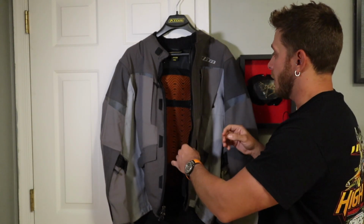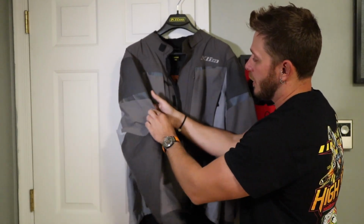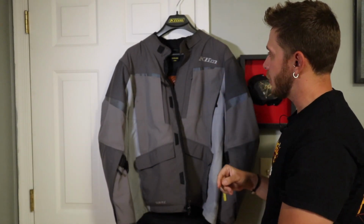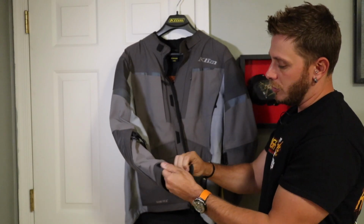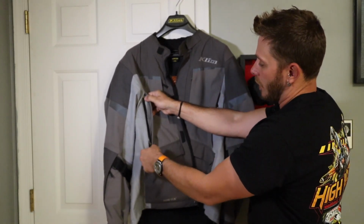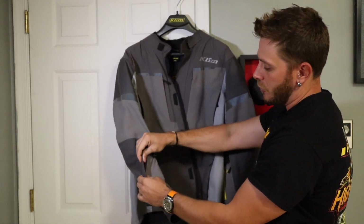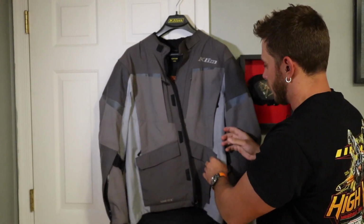It comes with it. Some of the other features you'll notice, you've got some reflective material across the front here, also across the arm. I'll flip it around and show you the back here shortly. You've got cinches here on the forearms. You've got Velcro cinches here on the wrist. You've got a vent here, chest vent. You also have vents down on the forearm. I'll show you the exhaust vents when I flip it around.